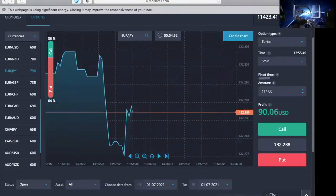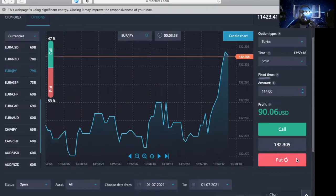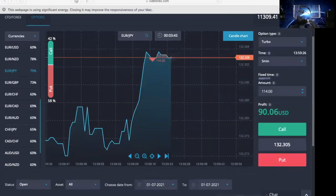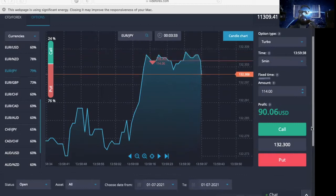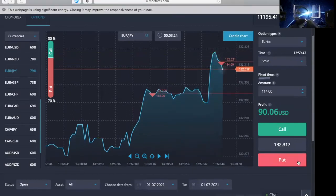I'm looking at Euro JPY. I'm looking to get in as high as 323 and as low as 306. All right, so I got in at 305. It goes a little higher, maybe 320. Not that high, maybe 315 or so. I'll take that. There we go, 325, 326. Got in at 321.